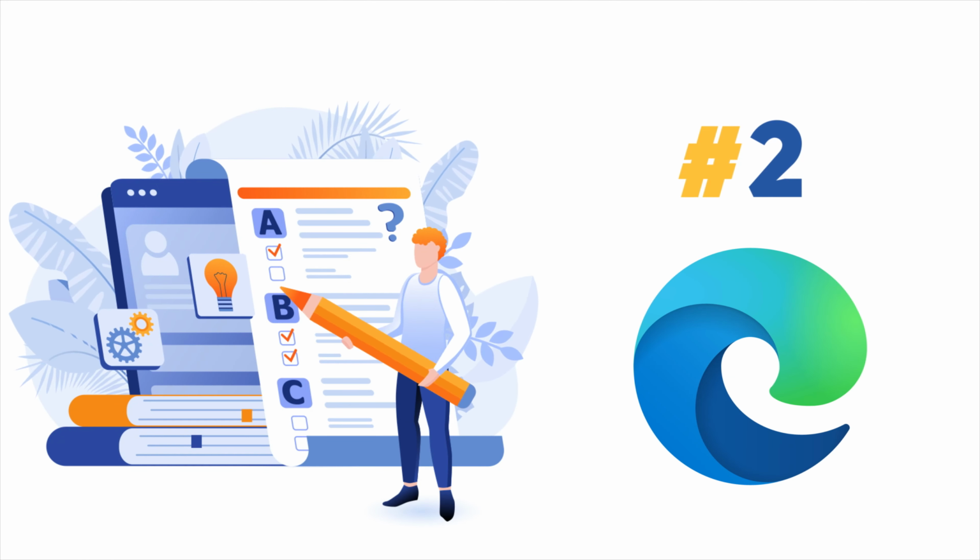Next up, Microsoft Edge. What we oldies like to call Internet Explorer. Microsoft Edge has evolved into one of the best web browsers in the world, and it's honestly such a shame that most people don't use it. Look how far you've come. You make me so proud.